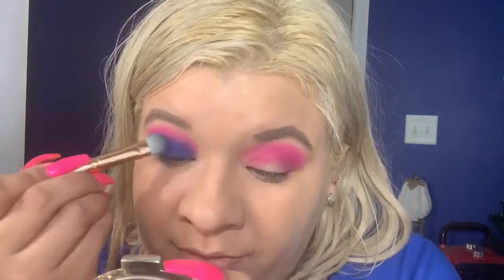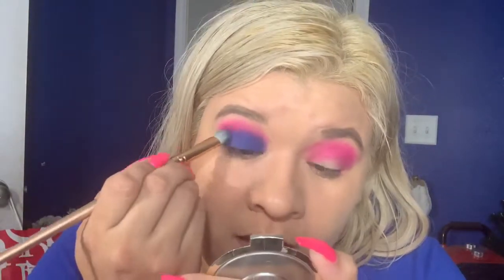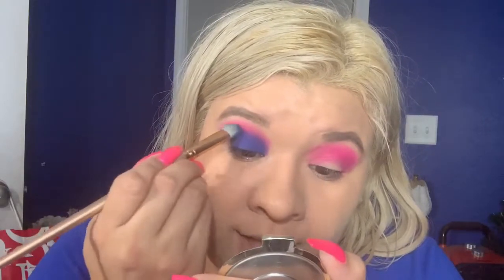That's just a preference of mine. I have to do my foundation and brows first. That's just me. Everybody does their makeup totally different. There's not a wrong or right way of doing it, but that's just the way I do mine.